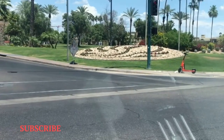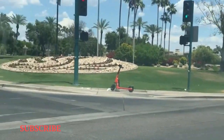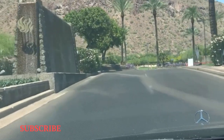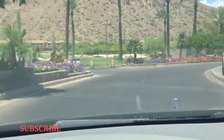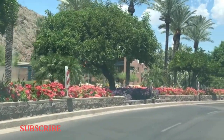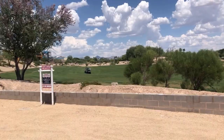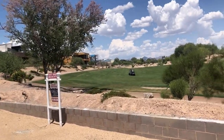Headed up Camelback Road to the Phoenician. Absolutely beautiful resort here in Phoenix. Look at this entranceway. Waterfalls, palm trees, this big hill, beautiful flowers. Just beautiful. This home we're gonna look at is Cullum Homes.